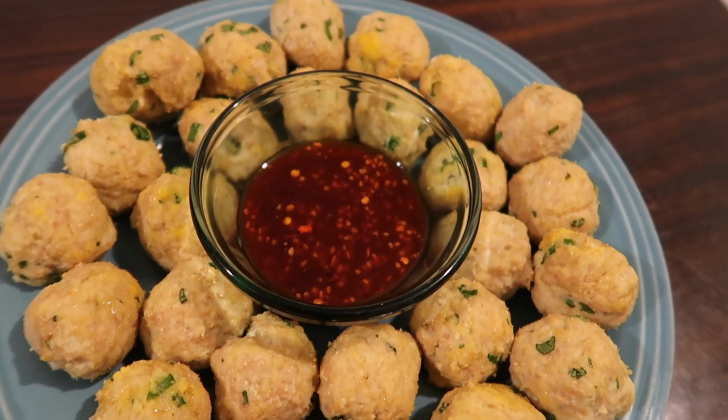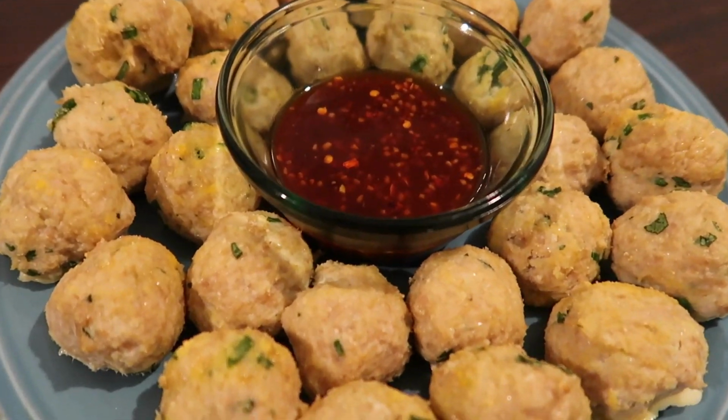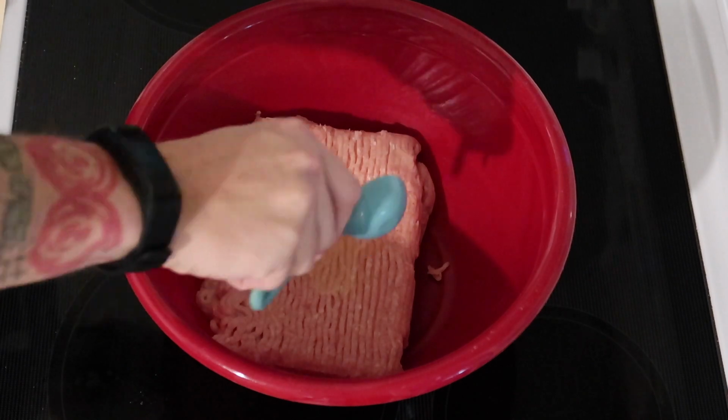First up, he made these awesome keto Asian chicken meatballs adapted from a recipe by Kyndra Holley over at Peace, Love, and Low Carb. As always, I will link it down below.